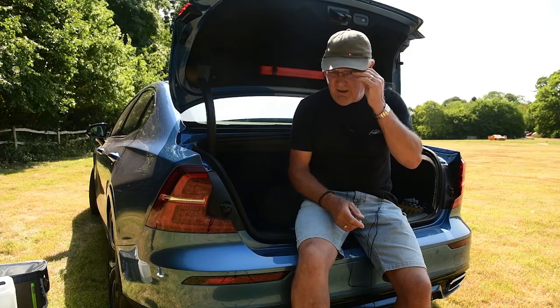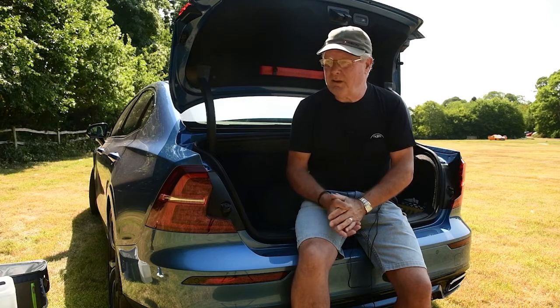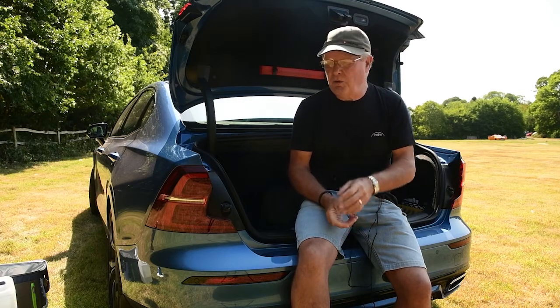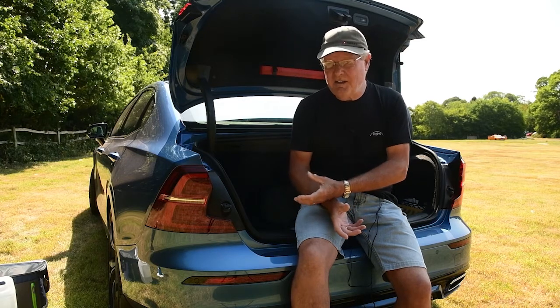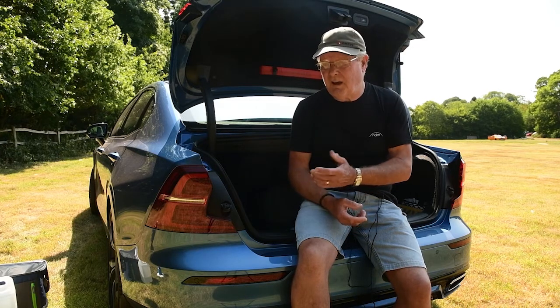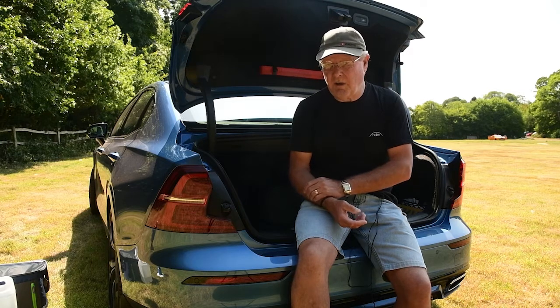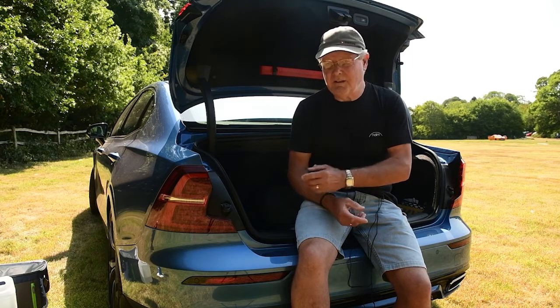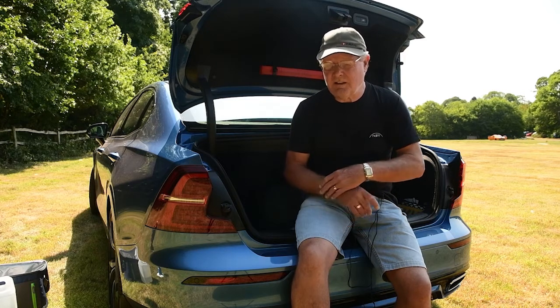I regret not having the sunroof. I think the sunroof would have been nice, but that's an extra cost which really I couldn't afford. This car, the way it is now, cost me £45,000. That is a lot of money for anybody to spend on a car. So, I didn't do it lightly though. I knew exactly what I was letting myself in for. I knew what the capabilities of the vehicle were. I'd test driven it, so I knew what it was like.